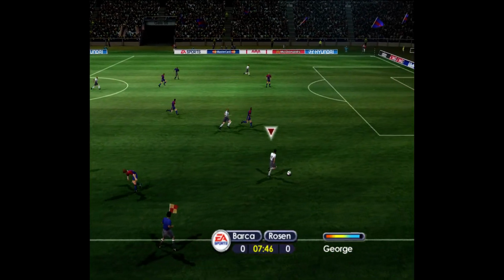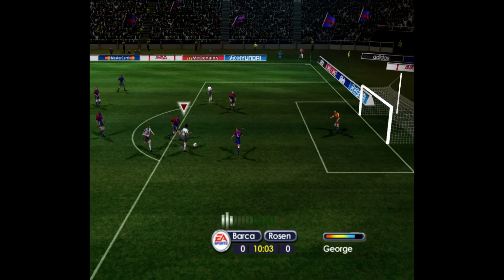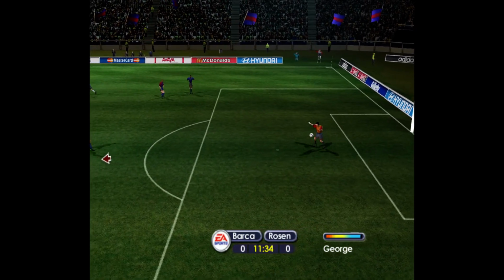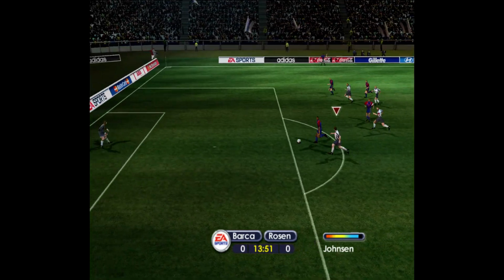Sergi gave it away in a bad area. Must shoot. A magnificent save by the keeper. Well, we don't call him safe hands for nothing. And that's cleared away by the keeper. And still he has it. He's taking the fight to them.